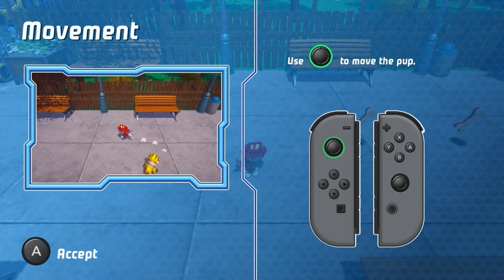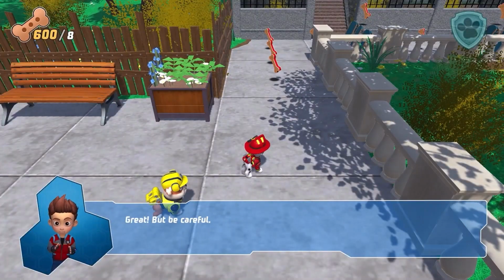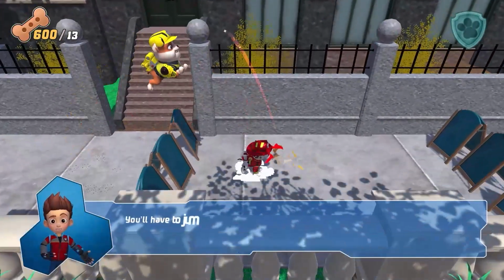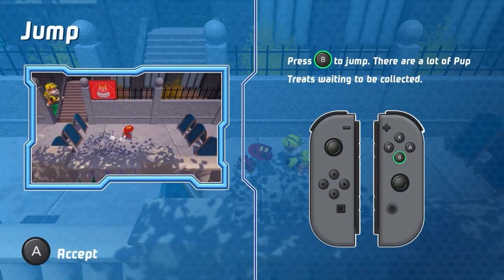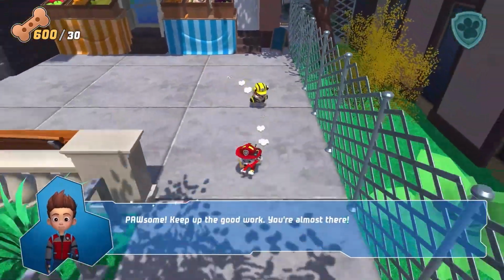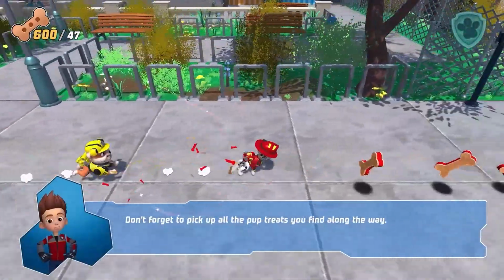Movement. Use this to move the pup. Great, but be careful. We don't know how much damage the fireworks may have caused. You'll have to jump to keep going. Jump! Press this to jump. There are a lot of pup treats waiting. Awesome! Keep up the good work. You're almost there. Don't forget to pick up all the pup treats you find along the way.